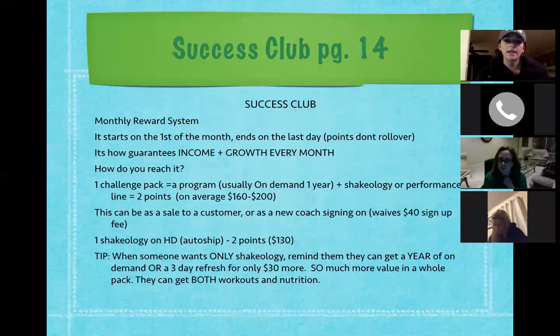One tip is that if someone says, oh, I like to go to the gym and I only want the Shakeology, I always just remind them that it's basically $30 more to get a whole year of workouts. So they're going to spend $130 on Shakeology, but they could spend $160 to get a whole year of fitness. For $30, it's like $6,000 worth of workouts. I'm like, you never know, if there's a snowstorm or you just can't get to the gym, it's worth it for $30 for a whole year to have that.